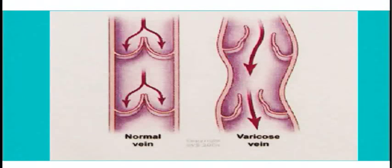So patients who have leg swelling because the pump didn't work and their veins don't work well have leg swelling, they have discoloration, and they can develop wounds at the severe stage. And if they do, there's specific ways of treating them as well.